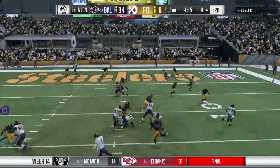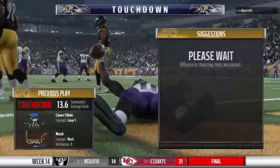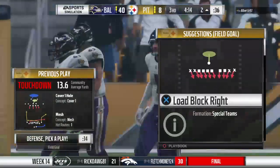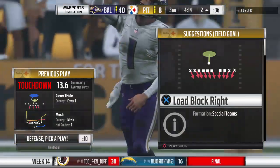They'll look to throw. And this is caught. Touchdown, Baltimore. Brashad Perriman with touchdown number 7 on the year. And the Ravens add on.